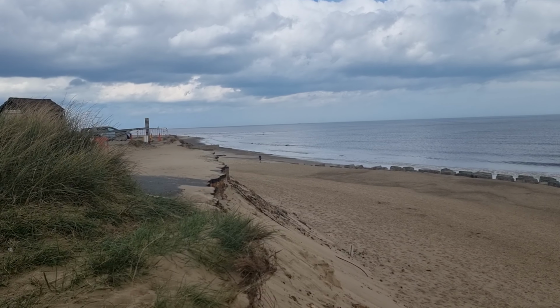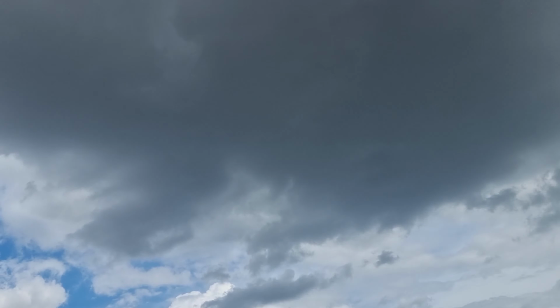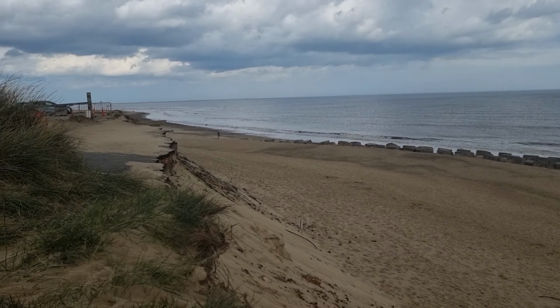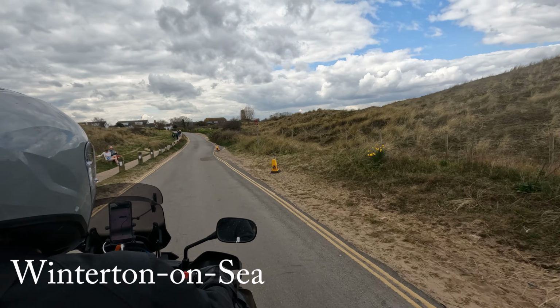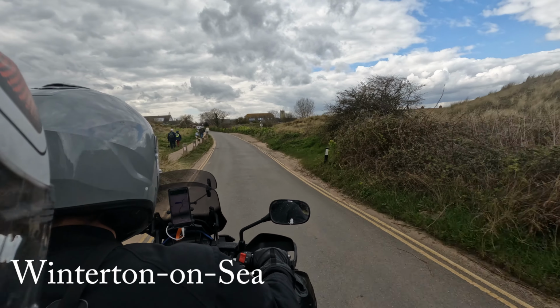We're going to press on after this. Weather's a little bit unsettling. That's a big black cloud there right above us, but it's not let go yet. So just left our coffee stop, Winterton-on-Sea. This is the village of it.